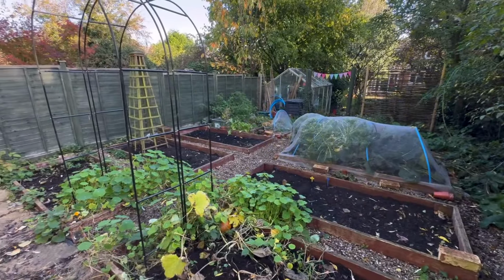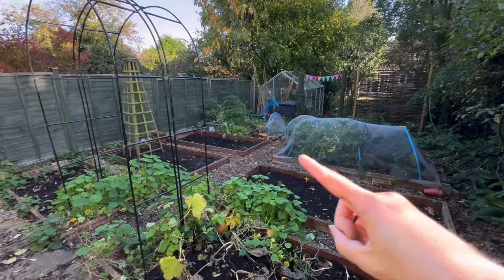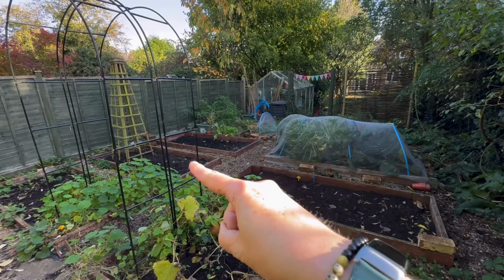I'm also debating whether to put in a second archway. So I've got the runner bean arch. Let me lift you up and talk you through it. So here's the kitchen garden area. The runner bean arch is now finished, but I could put in another archway here between these two beds or between those two beds.